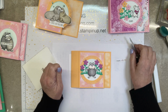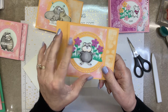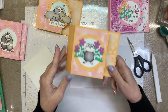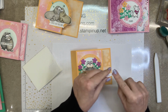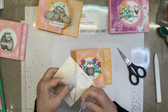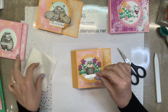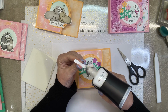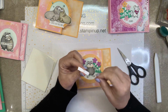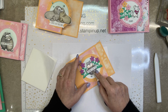Okay. Isn't he just the cutest? He doesn't even have words on him yet. And this is going to, when it dries clear, that's going to be good. Okay, so sending a big hug is going to go on. How about with one mini dimensional in the middle, and then the edges with glue. So it kind of looks a little 3D like. Right in the middle, like he's holding it.